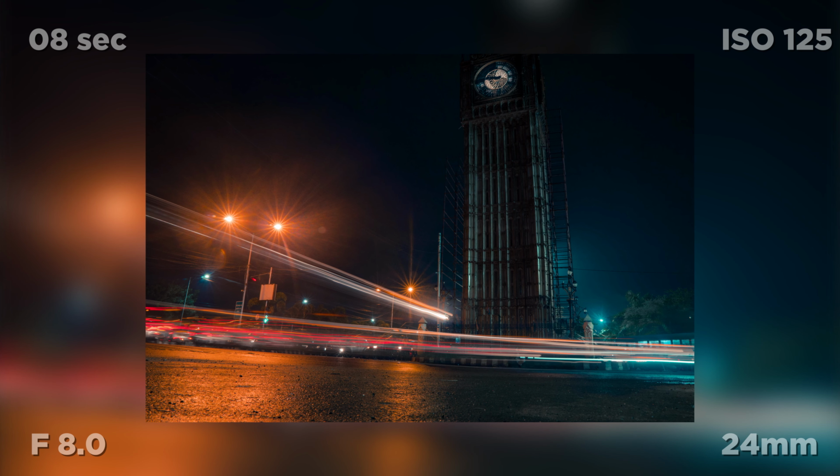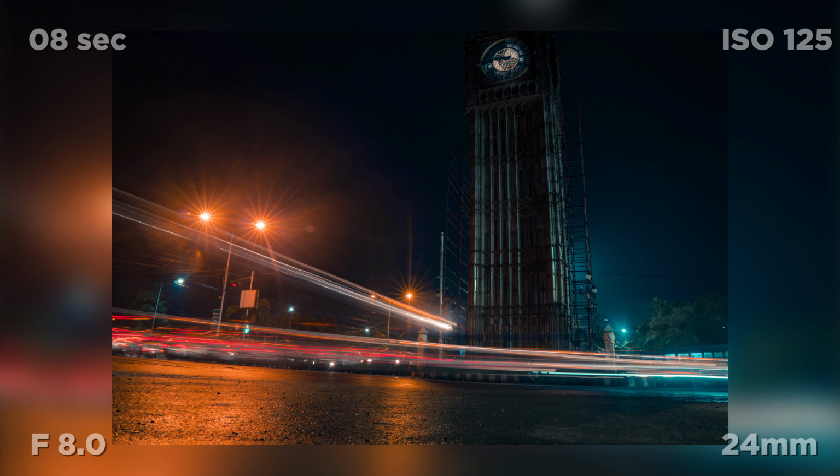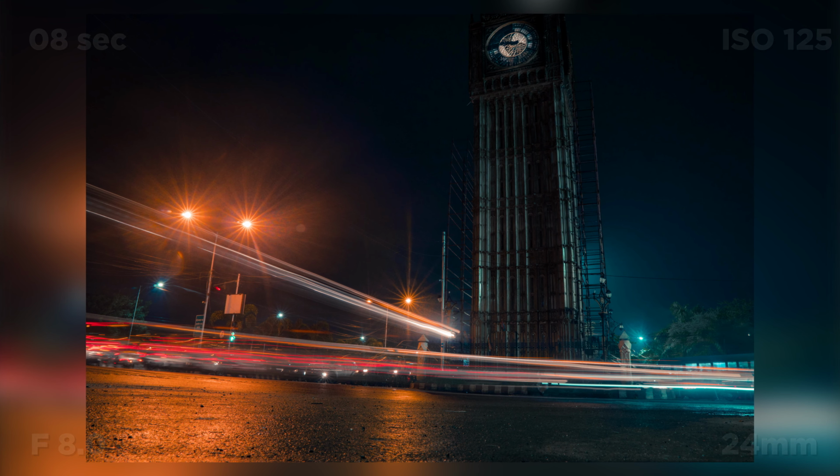Again here, I just changed the angle for every photograph to see which photo will come out better than the previous one. So I got this one, and this is also good. I focused on this clock tower, and on both sides you can see the vehicles moving. So I got the light trails. That was really good.